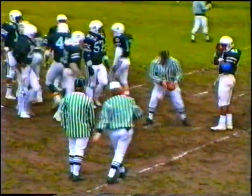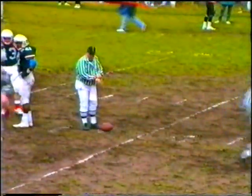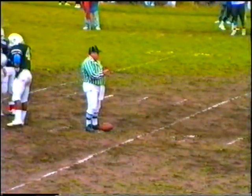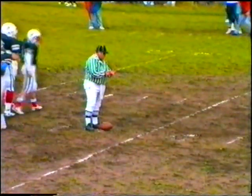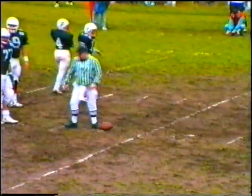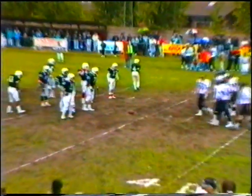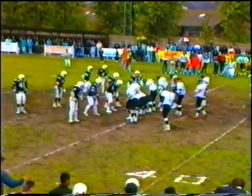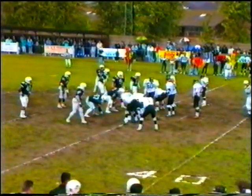Goes to number 34, Winston Movin, just beyond the first down marker, or thereabouts. And it's a gain of 6 yards, good enough for the first down. So it takes the ball into the Bulls' half of the field at the 44-yard line. And Steve Harvey limps off the field, looks like he's got a bit of a problem with the knee.